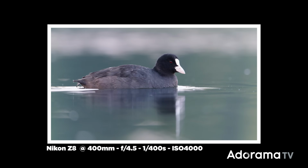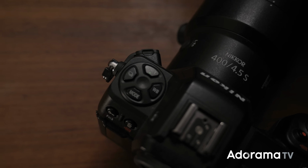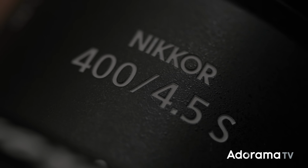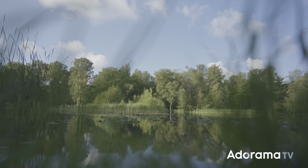Now, you don't necessarily need the expensive and heavy prime lenses. This depends on your subject. Modern mid-range telephoto and zoom lenses actually offer amazing sharpness and image quality.